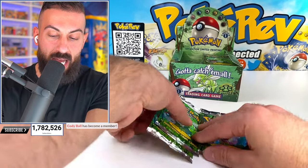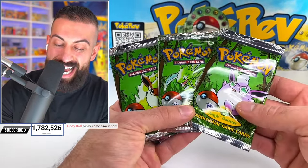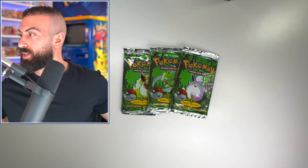We'll let one person in the chat decide which pack we open up first. You have a selection of any of these. Flareon, Scyther, or the Wiggly Jiggly. Let me know. Right here. You guys choose. Let me know what you think.